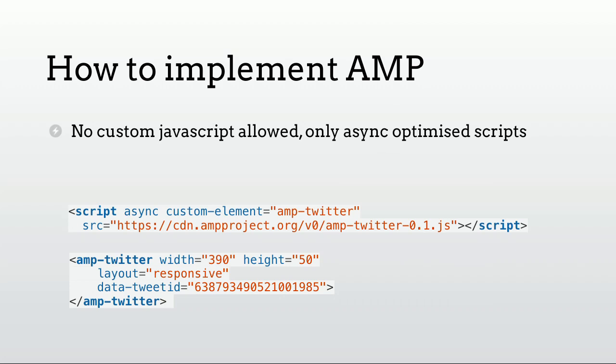So this is an example of how you would embed a tweet. You just add the Twitter JavaScript that the AMP project gives you, and then you have an AMP Twitter tag with a Twitter ID. So Google knows, I have to fetch this tweet and then display it in an embed tag. And they have other JavaScripts as well, like Google Analytics or ComScore, or, well, there's a lot of JavaScripts that you can already use.